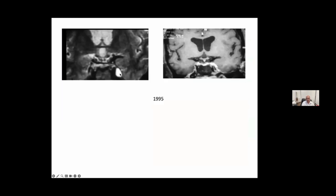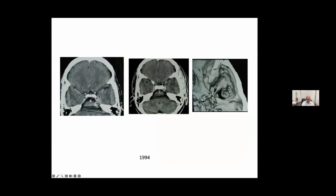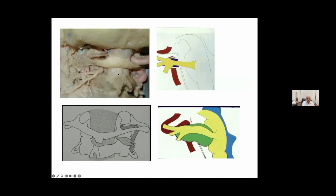So this was the tumor in 1995 we removed without craniotomy. This trigeminal tumor, going into the posterior fossa, was removed with just this exposure, working within the dura, in 1994. C2 neurinomas are very common foramen magnum tumors, and C2 is the largest ganglion of the spine, like the gasserian ganglion is the largest ganglion of the cranium.